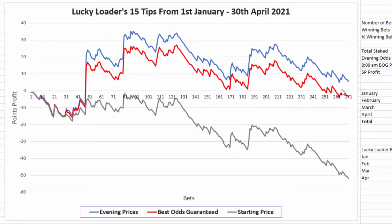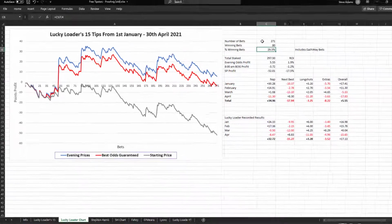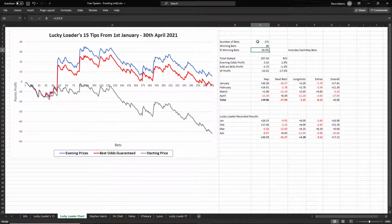Without that one selection, best odds guarantee returns would only be 1 or 2 points lower than those from the evening prices. So that's probably a little bit misleading when you look at it without looking at the individual figures of how it got there. Throughout the 4 months of the trial, there was a total of 271 bets, of which 80 returned a profit. So that's a 29.5% profit strike rate. And as I say, the evening odds returned a profit of 5.55 points. Best odds guarantee, a loss of 3.72 points, and to SP it would have been a loss of 52 points.